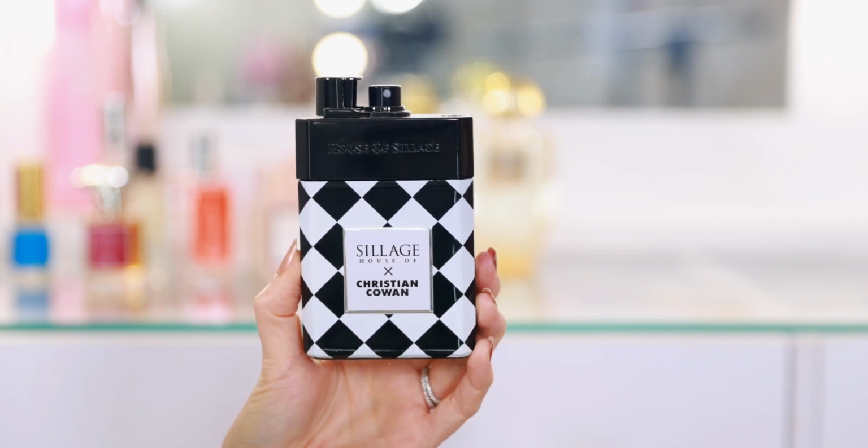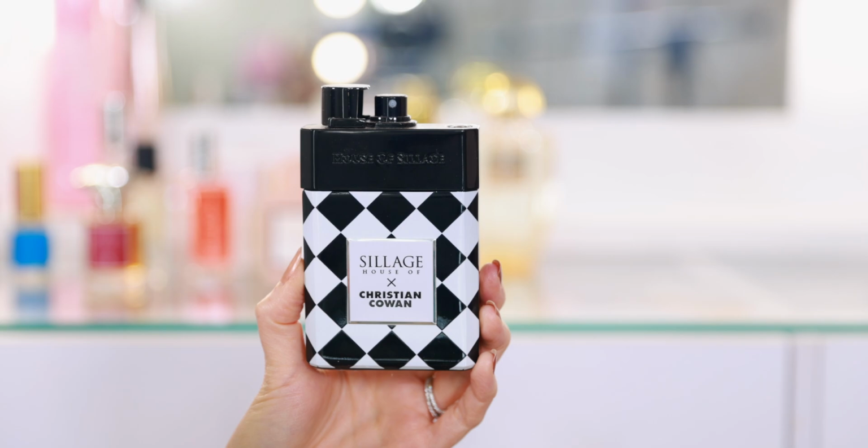I like the black and white checkered print. I think it's very cute because it's inspired by the designer and he created it. But it's not a designer that I follow very closely. I don't really feel a connection with that house. So I have no problem getting rid of this, especially since it's just going to sit on a shelf somewhere. I would much rather give it away to somebody else who can enjoy it.